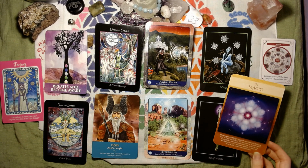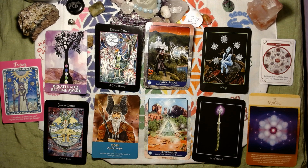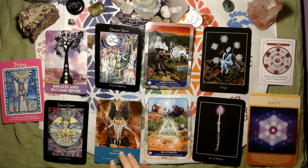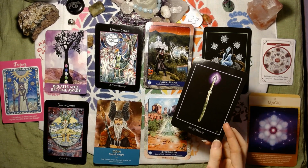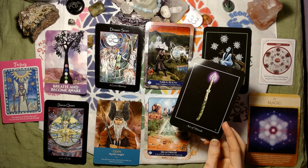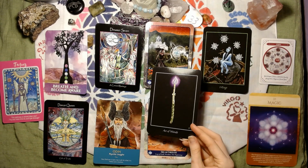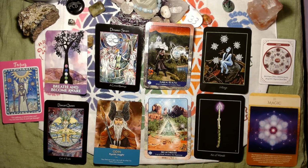All that is required is our belief in their manifestation. So I have belief here. It's possible that you have this vision and you have this insight that you're just not really taking action on, but the Ace of Wands asks you to take action, because the Wands, the suit of fire, is action, movement, creativity too.